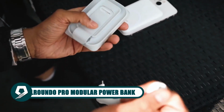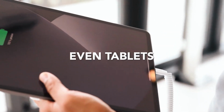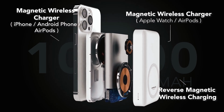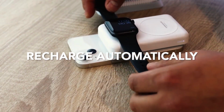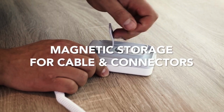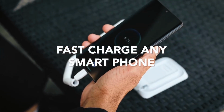The ALLROUNDO Pro Modular Power Bank is an all-in-one power solution for your on-the-go needs. This versatile device stands out with its bidirectional ecosystem, modular design, and various charging options, including MagSafe compatibility, wireless charging, fast charging, and a rotatable phone grip. Say goodbye to cable clutter, as this compact power bank offers seamless charging for all your devices.